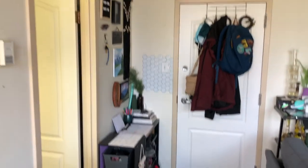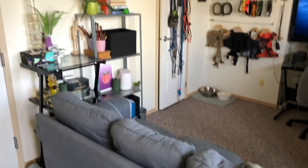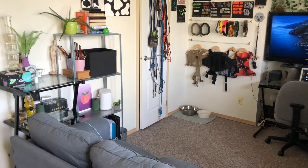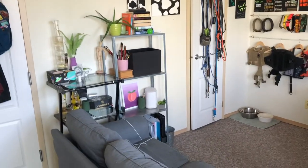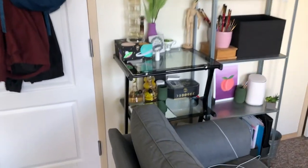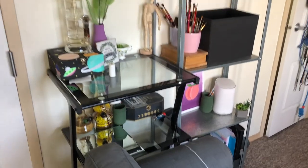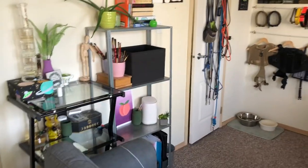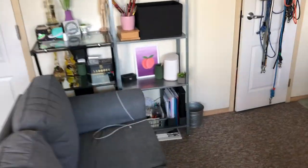So that's kind of the entryway area. And then right next to the entryway, to kind of separate it, I have put my couch backwards. It makes a nice little separation. I have some extra storage there. In Canada, weed is legalized, so I do have some marijuana paraphernalia, but it's legal here to smoke and to grow. So I can move on over here.